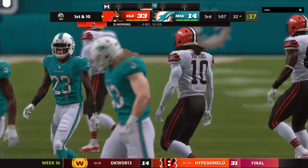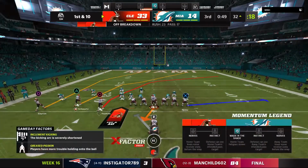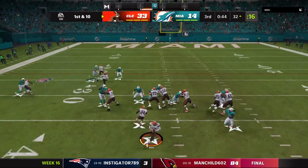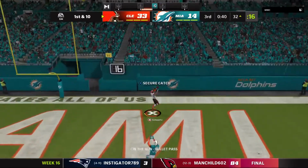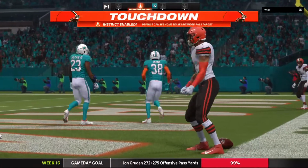That catch, by the way, number 940 in his career, so he's 60 away from a grand. But 940, that ties him with Art Monk. And I think it's fitting that he tied Art Monk because of the way that he goes about his business, the way that he plays the game. Not a lot of flash. And that's going to be caught for a Browns touchdown.